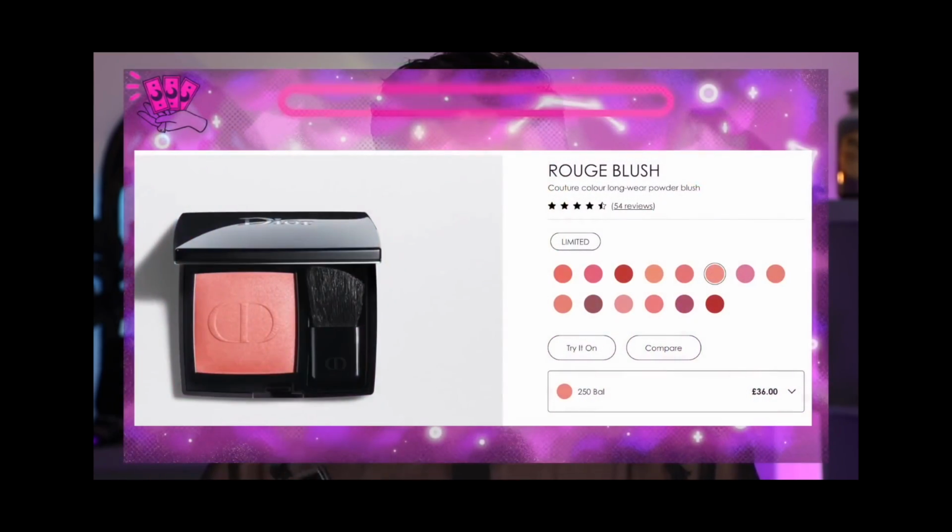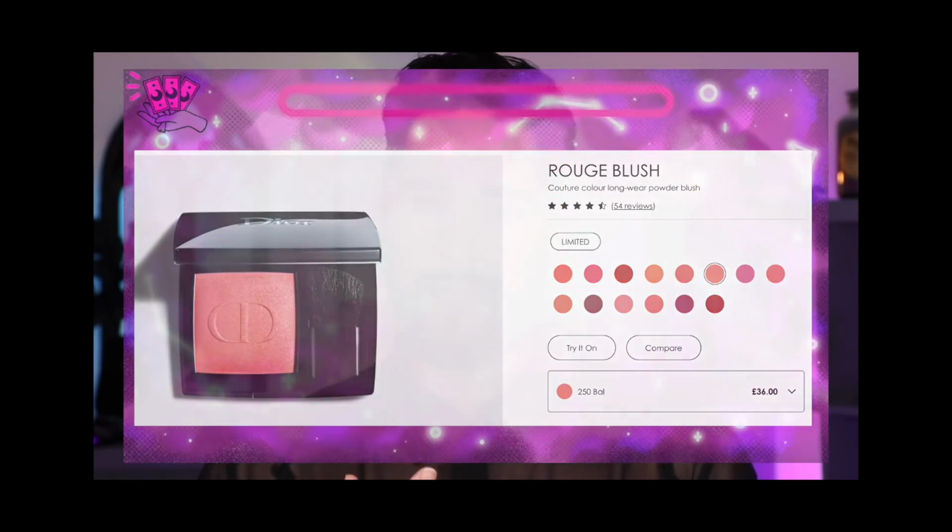Okay, let's move on to blush. And this is from Dior. Now, I've tried 2 of those, the ones everyone was using. But I wanted to try another one of their blushes and just see how it was. Anyway, this is the Rouge blush in the shade 136, Delicate Matte. I don't know how to read these things.